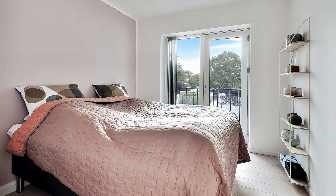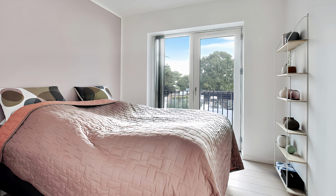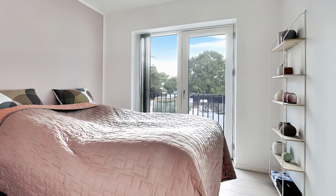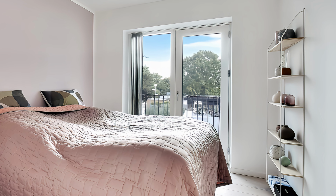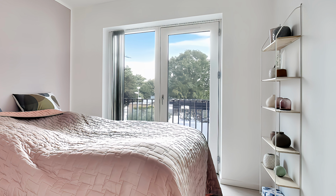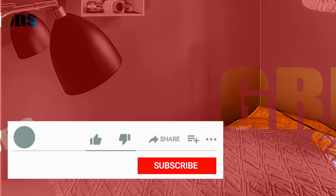And there you have it, 38 unique wall shelf ideas that can transform your home from mundane to extraordinary. Remember, your home is a canvas, and these shelves are your paint. So go ahead, get creative, and make your space a reflection of you.